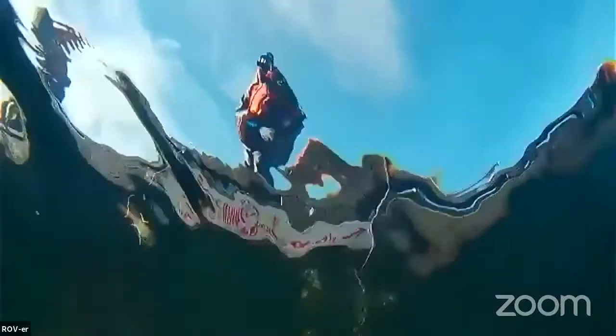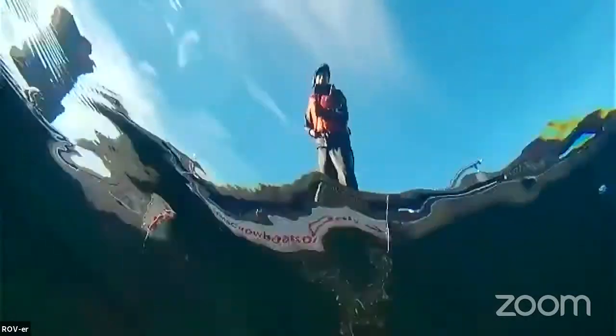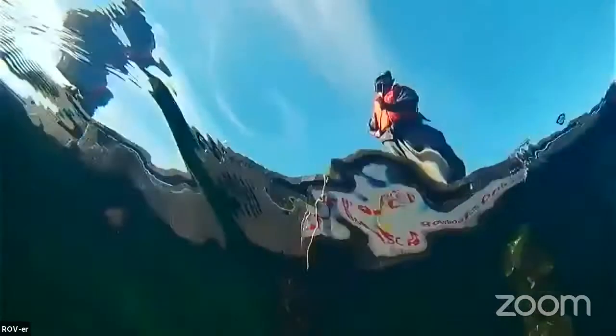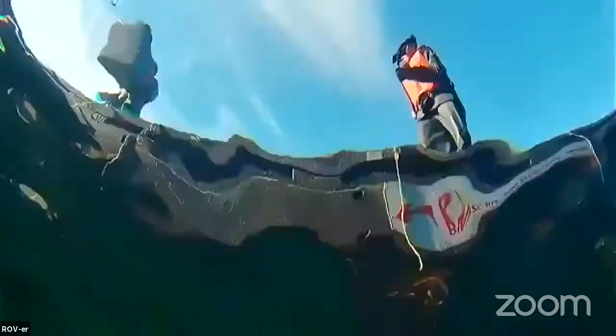We do have older models of the ROV. This is a fairly newer one. And it is a pretty easy piece of technology to learn how to use, especially if you're the kind of person that likes to play video games. You probably can drive an ROV.